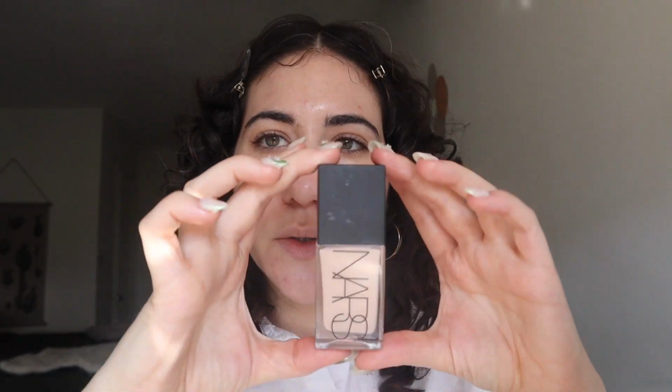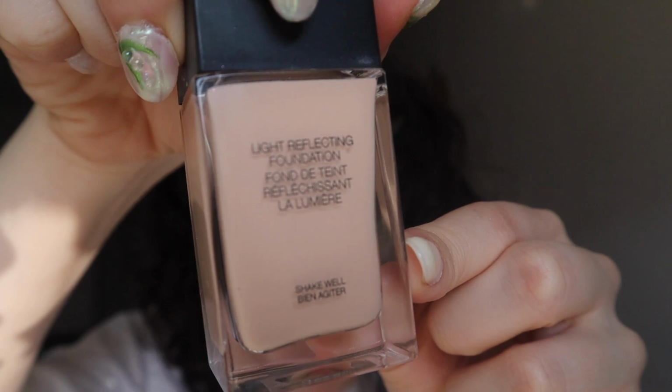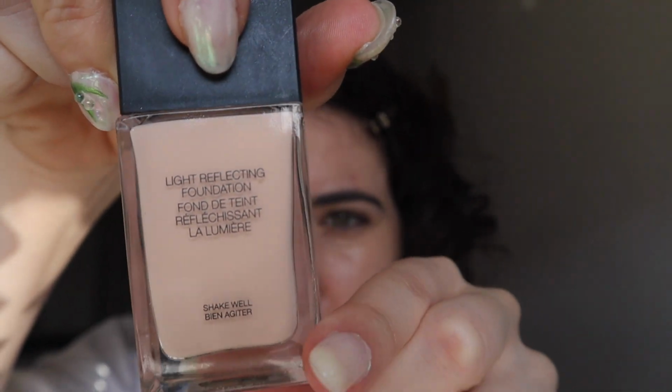Okay, so for the foundation, I'm gonna use the NARS Light Reflecting Foundation. I bought this in January of 2022 when it came out, and I've consistently loved this foundation. Like, no ifs, ands, or buts about it. I don't think I've ever had a time when I disliked this, and I'm almost done with it. This is yet another product where there's no windowing. Well, there kind of is over here. You can't really see it though. There's some indications that it's running out.